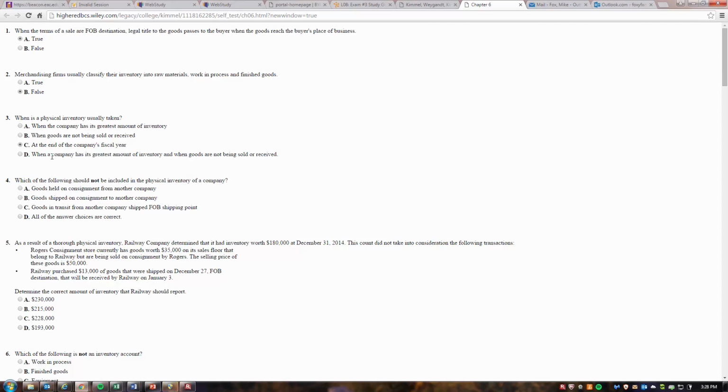All right, so let's look at number 5. As a result of a thorough physical inventory, Railway company determined that it had an inventory worth $180,000 at year end, December 31st. This count did not take into consideration the following transactions. And then they're going to give us some transactions, and we have to figure out what the correct amount of inventory should be.